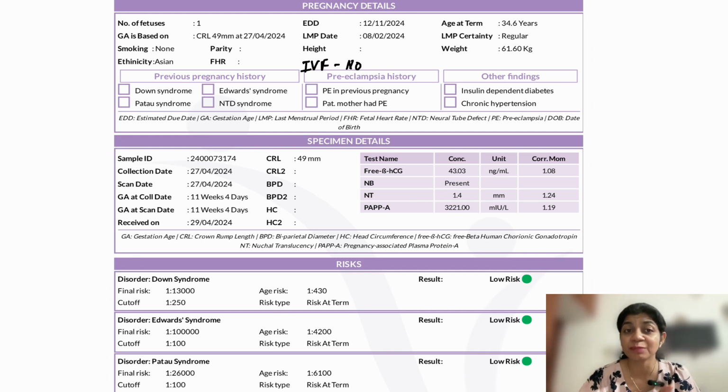Then you should always specifically look at these marker values, whether NB is present or absent. Sometimes in the scan, an unossified nasal bone is given and the risk is calculated with NB present. So there can be a mismatch in the report. So always reconfirm whether the double marker, the combined screening, has been done on the basis of that NT-NB scan report. And finally look at the levels of these two hormones. In the next slide, I'll be discussing what to look at in these markers.